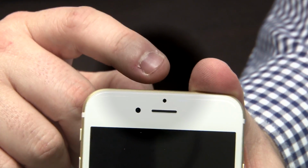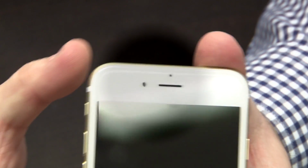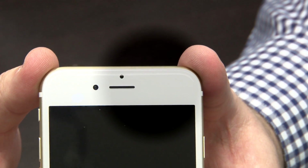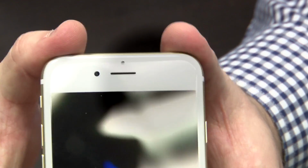The old phones only had HDR for photos and not video, but this also has this burst mode for selfies, so that you could take a whole bunch of selfies of yourself in burst mode and be able to publish them almost like in a video format, which is pretty cool.